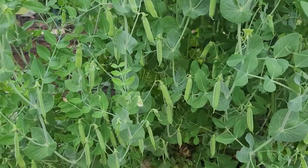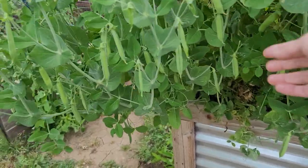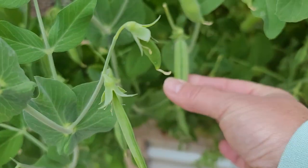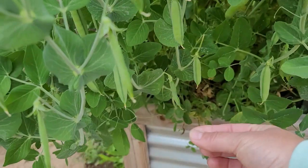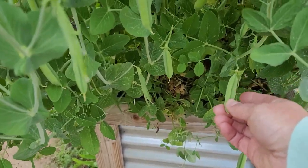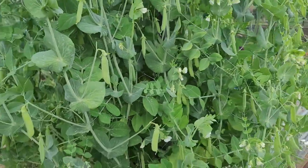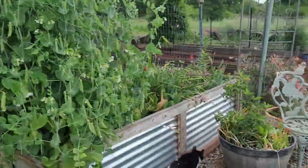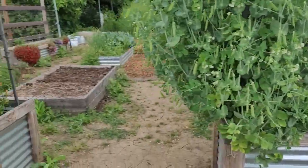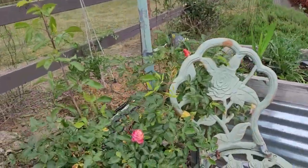And as you can see, this is why I need to come out and harvest today, because we have a lot of peas. Like, this one's getting pretty fat. That one probably needs to be shelled. That one needs to be shelled. That one needs to be shelled. We've just been coming out and snacking on them, but it's time to actually get a harvest out of them.